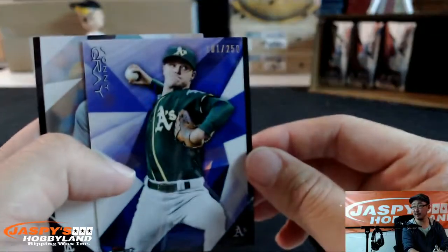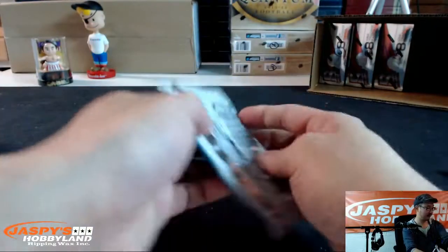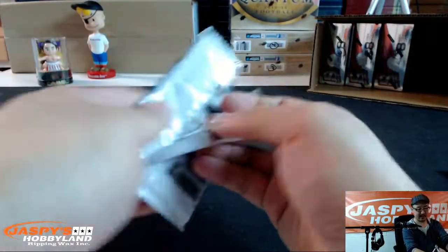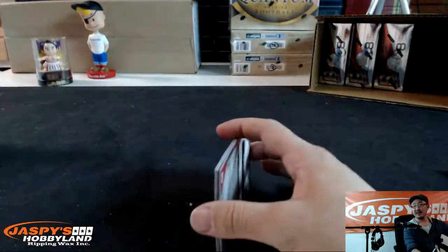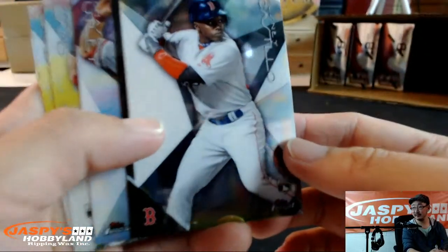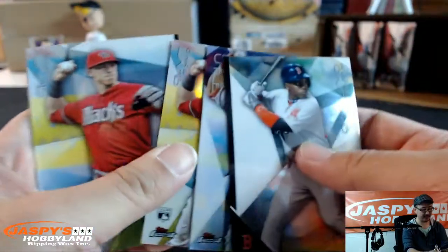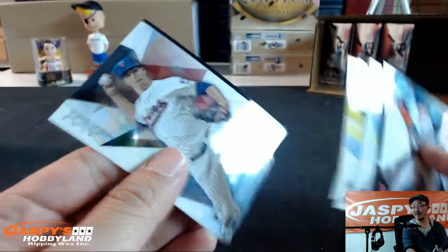Sunny Gray, purple, out of 250. And the last pack, out of here, folks. Thanks for everybody for bidding on it and winning. Hopefully you'll join us again. Rusty Castillo, Chase Utley, Jake Lamb again, and Trevor May.